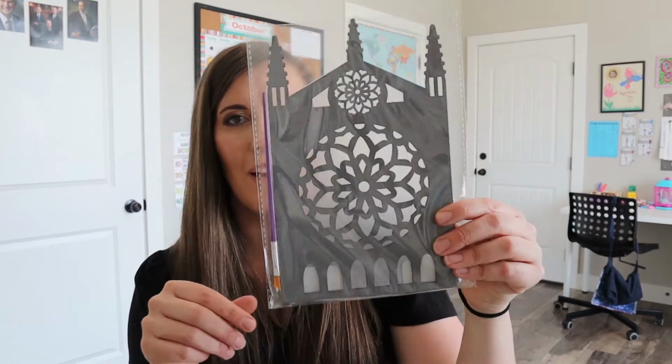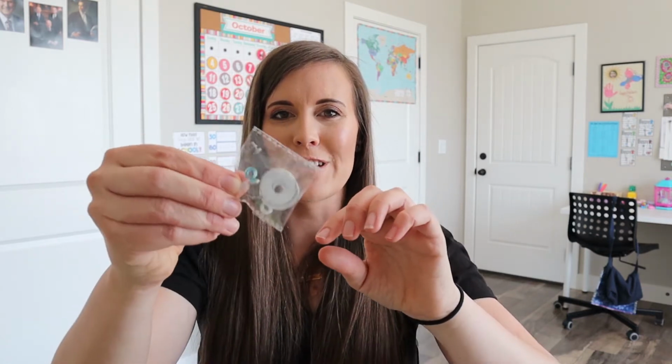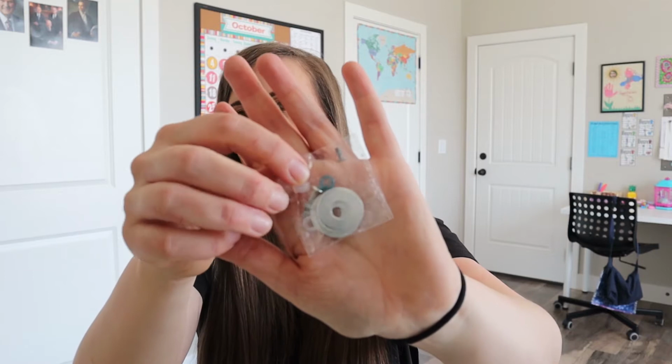This is gonna be a fun thing for my kids to paint and to share, because we do this together as a group, so that'll be interesting. And this has some washers in it. They're pretty heavy, actually. You see they're right there. And that's what's in this crate.